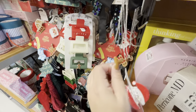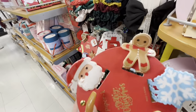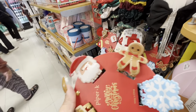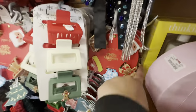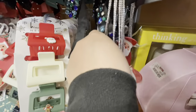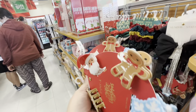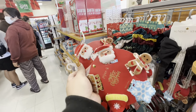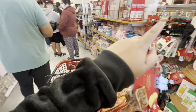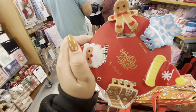Oh my gosh. Look, they have a lot. And you see, I was right. The gingerbread man was missing. They have a lot. I'm gonna take one for my mom. I'm gonna give it to her. And then my sister already has hers. But yay, I found him. So cute. You always check the checkout stuff because you'll find cute stuff.